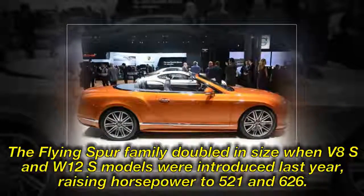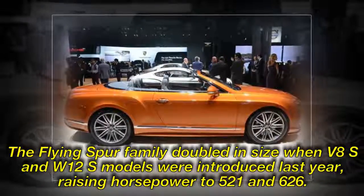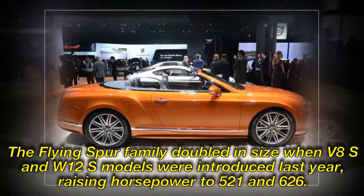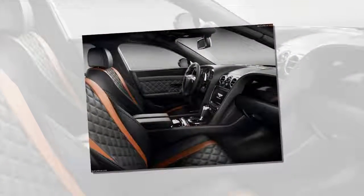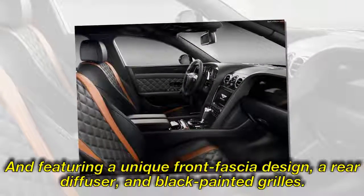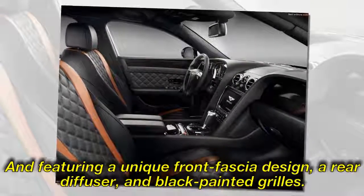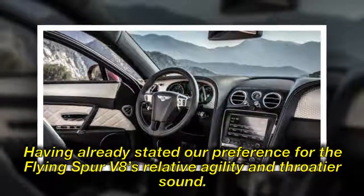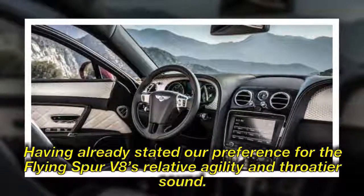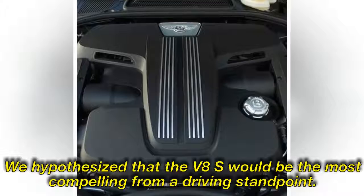The Flying Spur family doubled in size when V8 S and W12 S models were introduced last year, raising horsepower to 521 and 626, and featuring a unique front fascia design, a rear diffuser, and black-painted grilles. Having already stated our preference for the Flying Spur V8's relative agility and throatier sound, we hypothesized that the V8 S would be the most compelling from a driving standpoint.